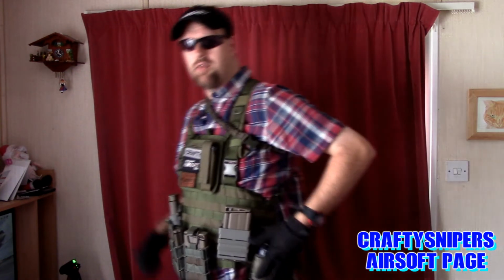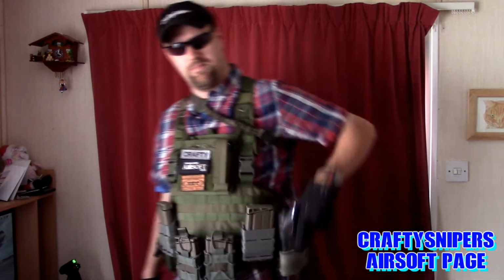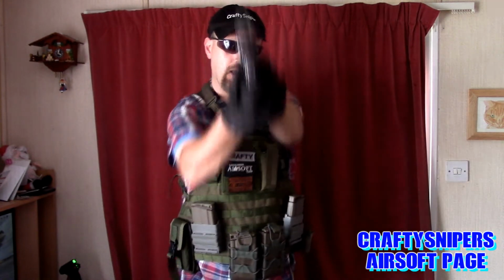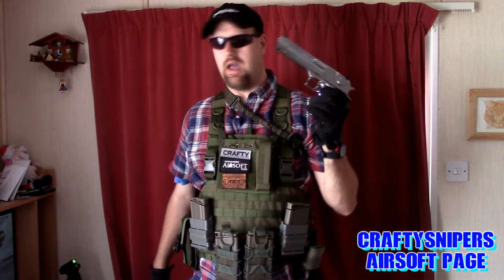Moving over to the left hand side, we have the aforementioned Desert Eagle. This is another Tokyo Marui product. It's in chrome, it is badass. If you call this thing a pistol, oh, you're wrong. This is not a pistol, this is a hand cannon. This thing is absolutely amazing. I got this about 3 weeks ago now in a swap deal. It's awesome.